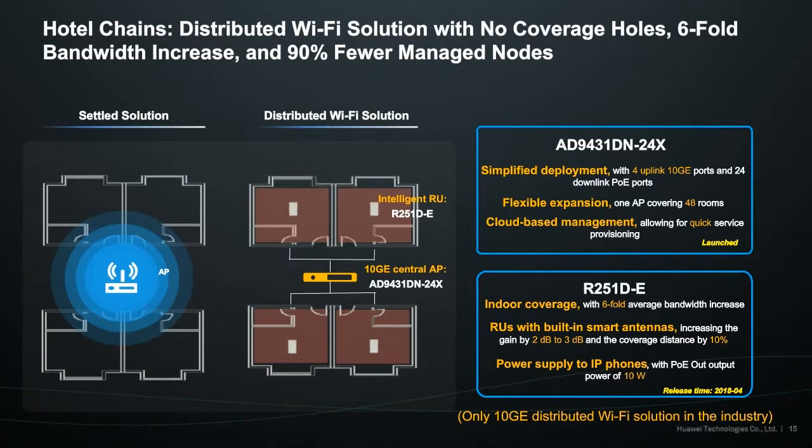So we come out, the solution is like something in between. We call it distributed Wi-Fi architecture. Overall, this architecture includes two parts. One part is what we call the central AP, which looks like a switch, but definitely it's a central AP. On the other side, it's an RU. The RU is not a real access point. All you manage is the central AP.